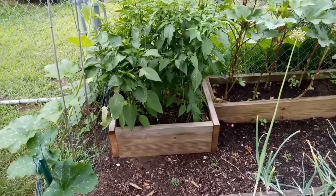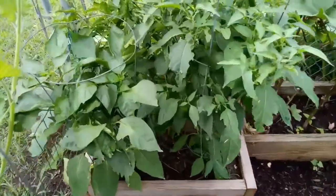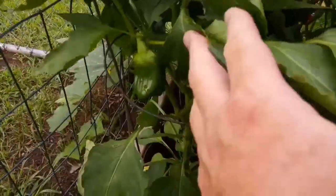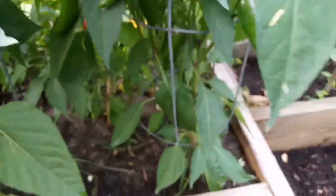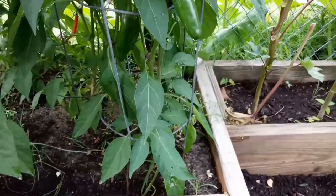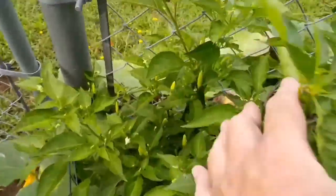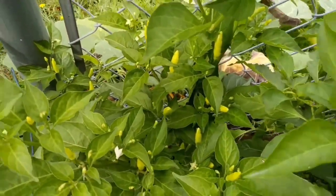Peppers are doing really good. Really, really good. I thought this green pepper plant was done. Bell peppers, but she's starting to put on more. And these pepper plants will go right up till your first freeze, or your first frost. Bunch of jalapeno. Bunch of cayenne in there. Tabasco are starting to come on.